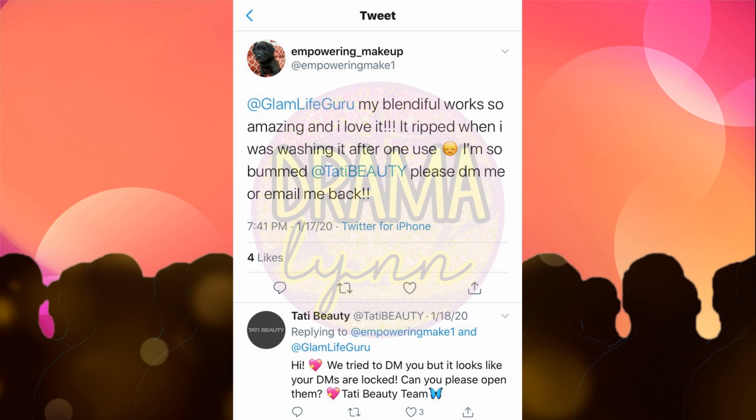Now, Tati Beauty did respond to this customer and said, "Hi, we tried to DM you, but it looks like your DMs are locked. Can you please open them? Tati Beauty team." So if you're having an issue getting a hold of Tati Beauty's team, why don't you go ahead and check your DMs to make sure they are unlocked so they can get a hold of you.